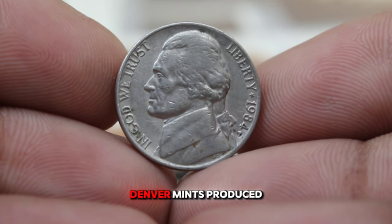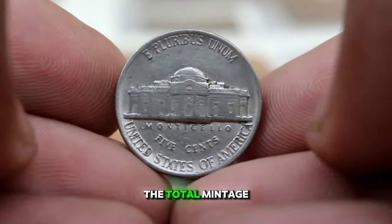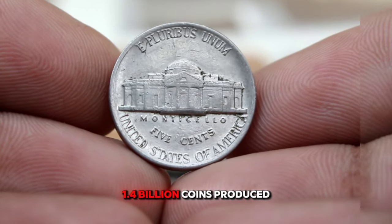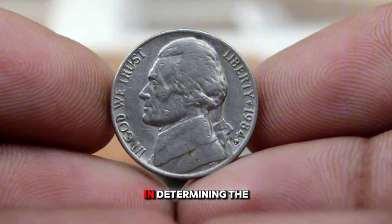The Philadelphia and Denver mints produced the business strikes, while the San Francisco mint produced the proof versions. The total mintage for the 1984 Jefferson Nickel was substantial, with over 1.4 billion coins produced. However, the mint mark and condition play crucial roles in determining the coin's value.